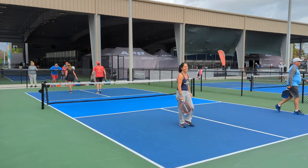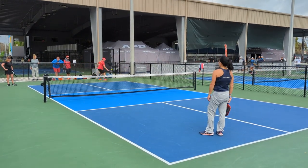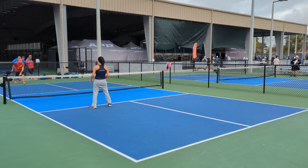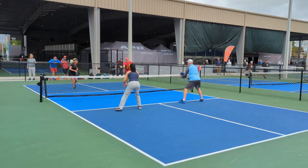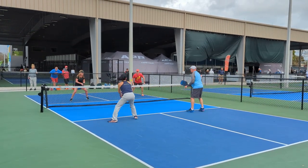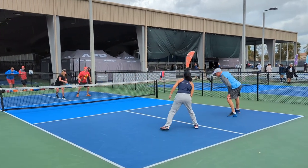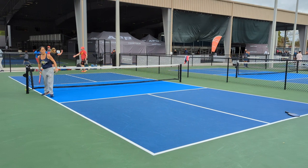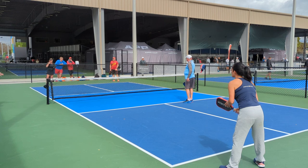Some crazy close net shots there, and the wind was picking way up, making it very difficult, but Dad comes out on top. 9-3-2 now. Great dinking back and forth there. 10-3-2, and we have a timeout. Time in. 10-3-2.